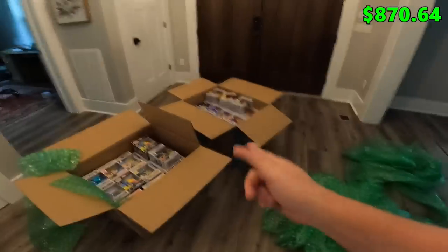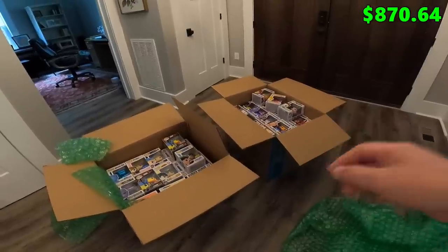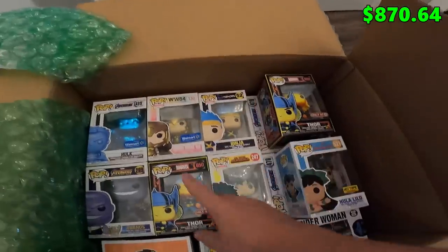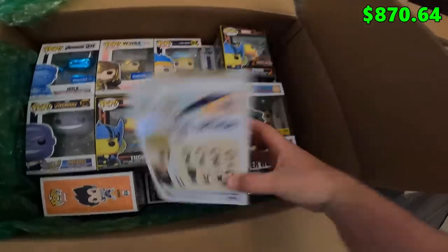I'm not 100% sure what our current budget for the house reno is, but whatever it is, we have to back out $606 because I just spent that much money with shipping on these two boxes of Funko Pops. It was $500 for the Funko Pops, and then I spent $106 getting it shipped pretty much all the way across the country. These are mostly Disney and some Marvel. We got My Hero Academia. We've got an office right here, Dwight Schrute, Hey King.